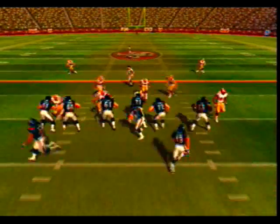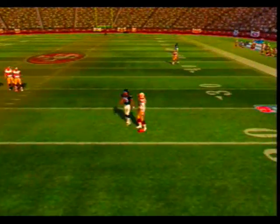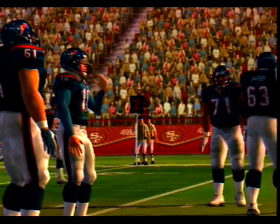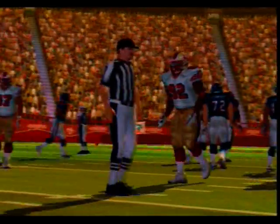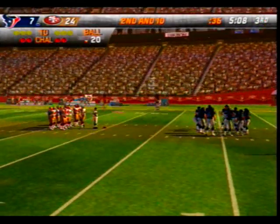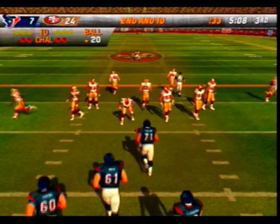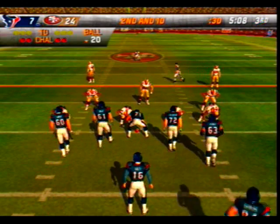The 49ers come out in a nickel pattern. Closing in, gets rid of it. He didn't want to risk an interception and decides to throw it away. Second and 10. Ball on the 20-yard line.